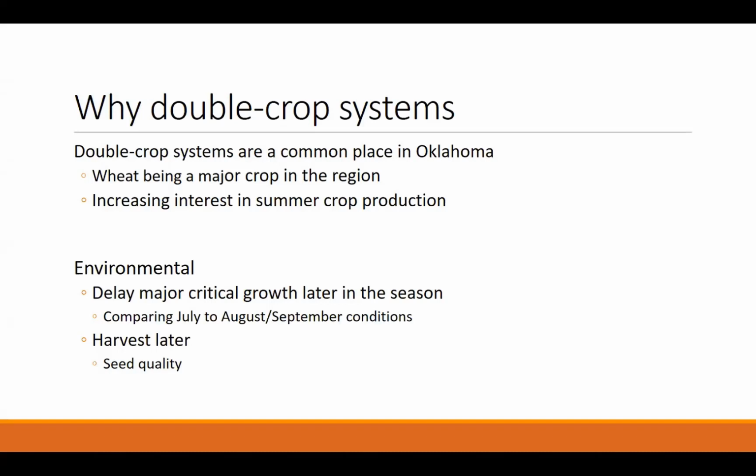And that's one we'll talk about today, which is corn. You'll see this in the slide when we talk about the detriments or the challenges with the double crop system, but the later harvest can improve some of our seed quality and our harvestability.